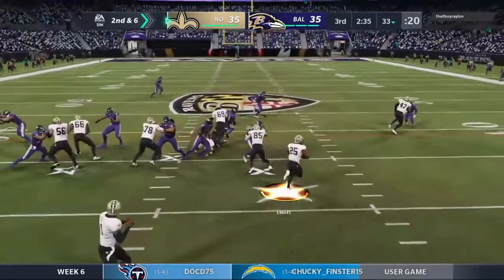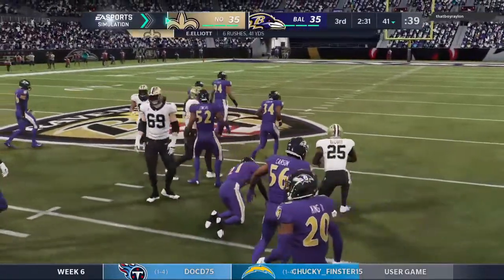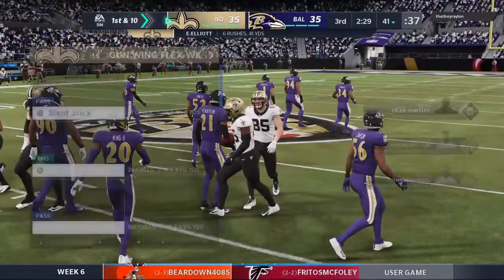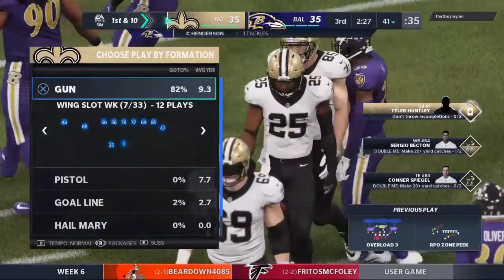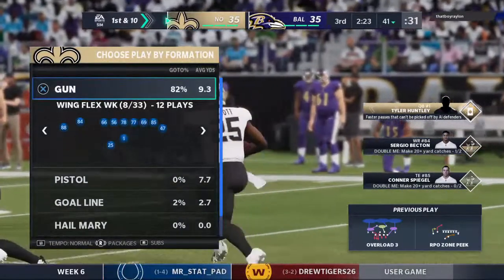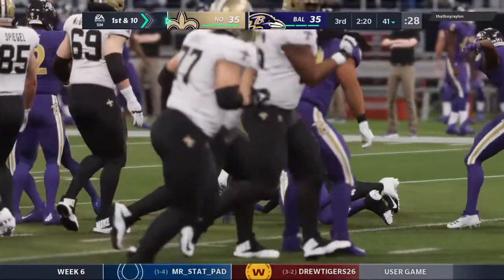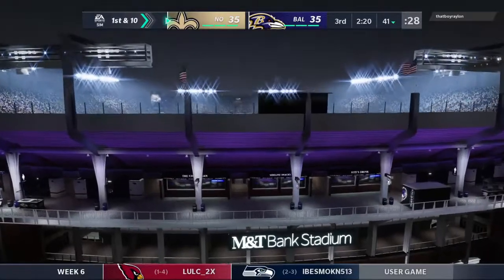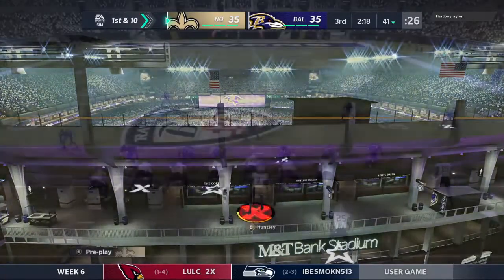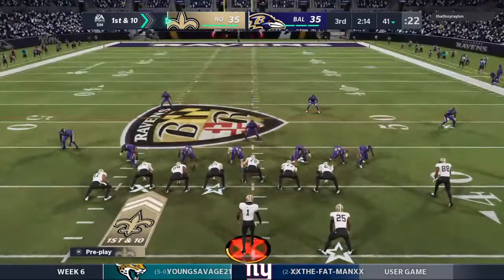On 2nd down, here's the option. That one, a 1st down pickup of 8. Decided to hand it off that time on the run-pass option. Appeared to be an easy decision. Just gave it inside. Nice, steady gain. Saints 1st down. So after a good run by Zeke, another 1st and 10.